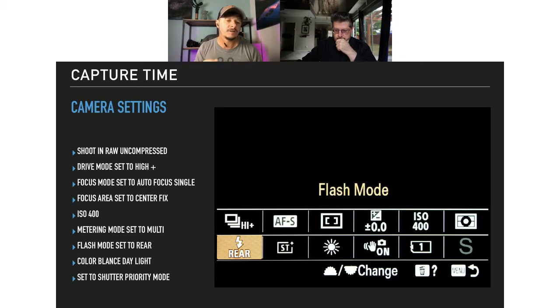Focus mode set to autofocus single. You can be in continuous, but I'd rather, once I'm locked in, because the distance of a wave, when it's going in front of you and you're moving with the wave, is the same distance. So if I'm locked on the lip, with the water housing, with the trigger right here, you can half press, and then the S3 goes boom. It's locking on, right on whatever target I'm on.